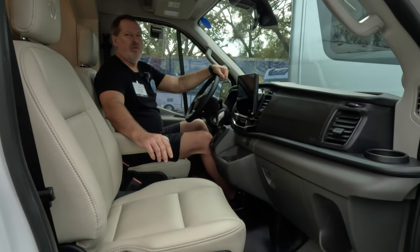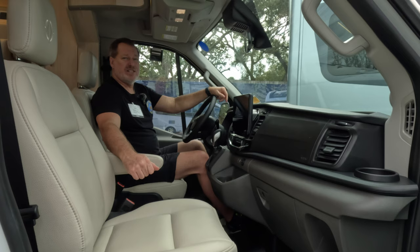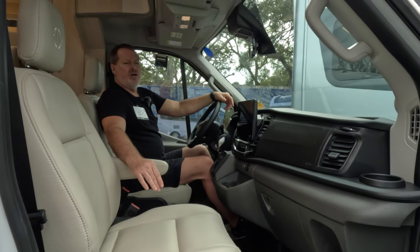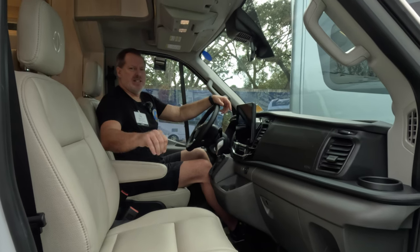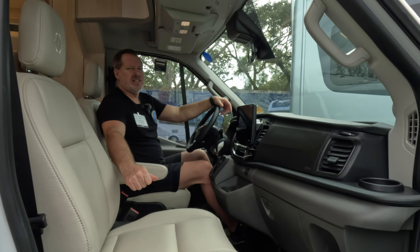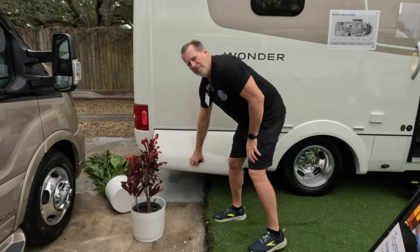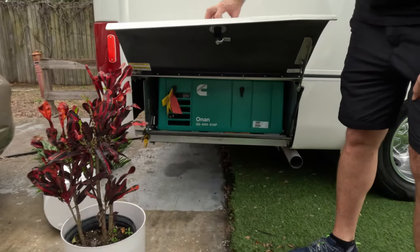The Leisure Vans are available in a couple of different chassis. They, of course, have the Mercedes. This is the Ford Transit. It's a little bit different than what we're used to, and it's a little smaller. I personally haven't driven one, but it does keep the price down because the Ford chassis tend to be a little less expensive than the Mercedes. This unit is equipped with a 4,000 kilowatt Onan generator. It's tucked here in the back.